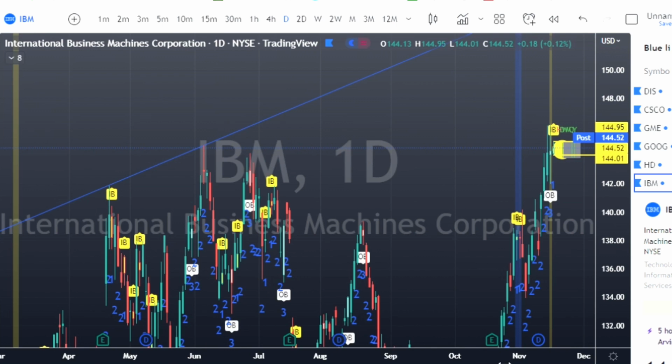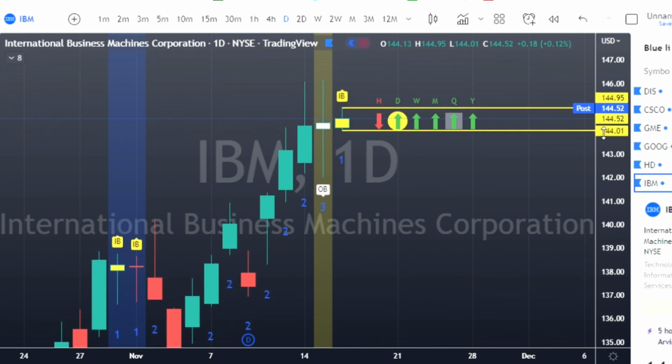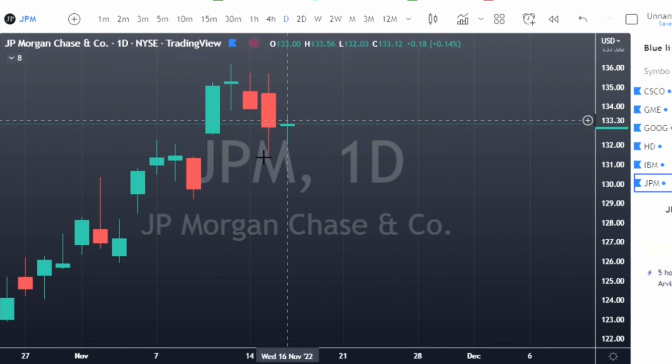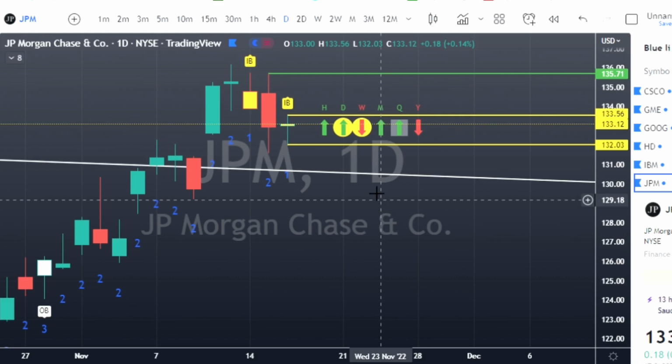So again, full time frame continuity to the upside if we trend that way, okay? So pay attention to IBM tomorrow. JP Morgan has an inside bar, so calls on JPM at 133.56, puts at 132.03.